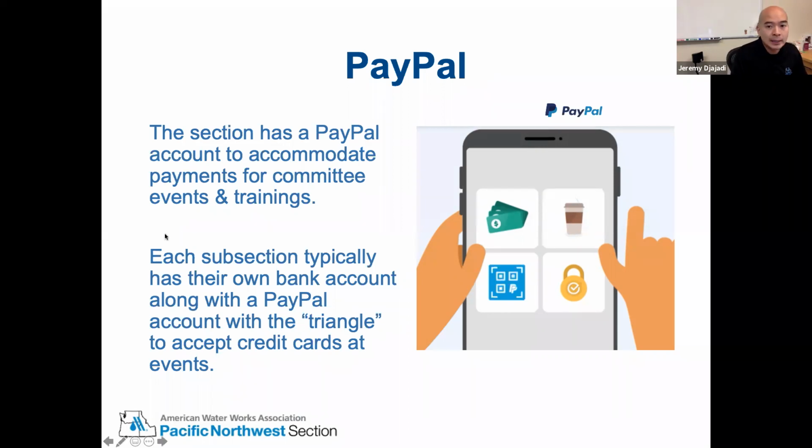The last thing is PayPal. Maybe Bob Ward will be able to give more insight on this, but PayPal has been the method to collect payments for the section and subsection. The section has a PayPal account to accommodate committee events that cost money. It's easier to manage that way. It's an established account. Also, each subsection, when they have their own bank accounts, I think most subsections also have a PayPal account. I know that we do. When we have golf tournaments, we have what we call a PayPal triangle.